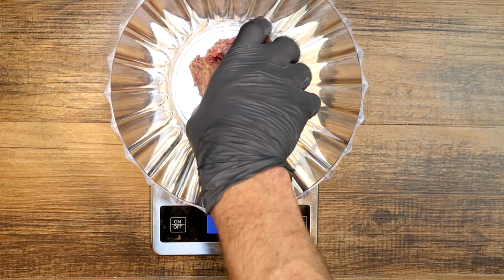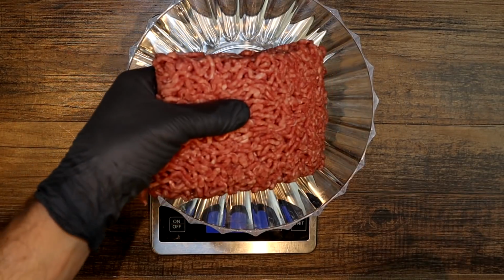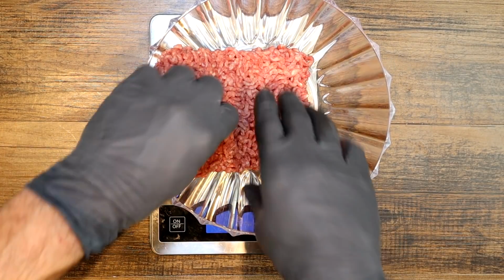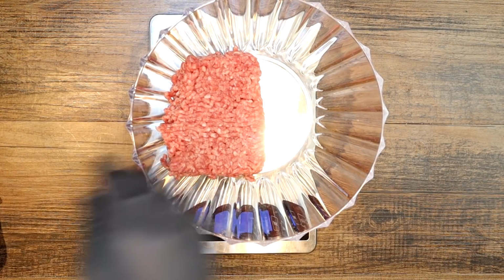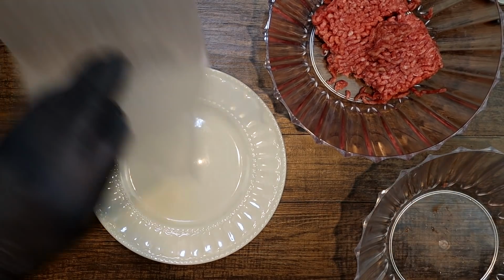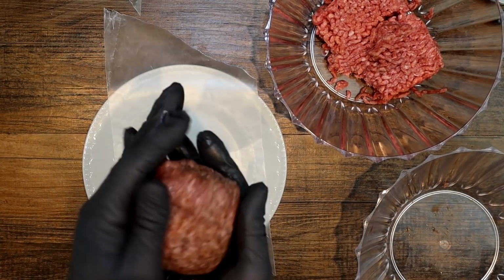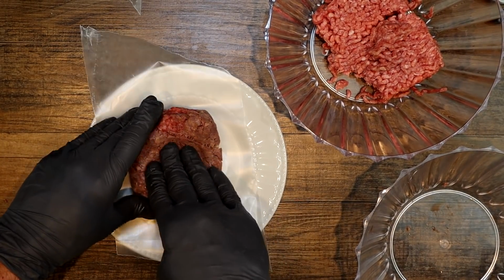Half-pound patties. I've never done it this big before, but where there's a will, there's a way. Let's grab this Wagyu and start forming them into shape as best as we can.